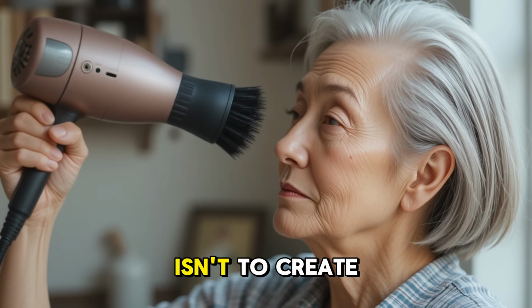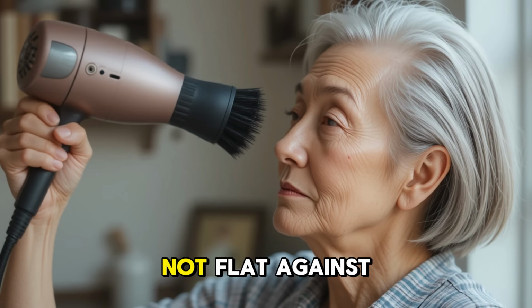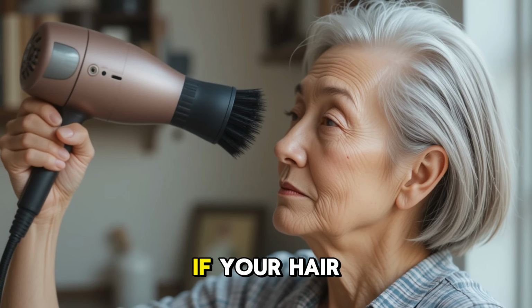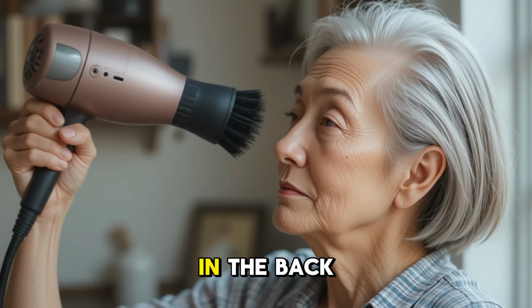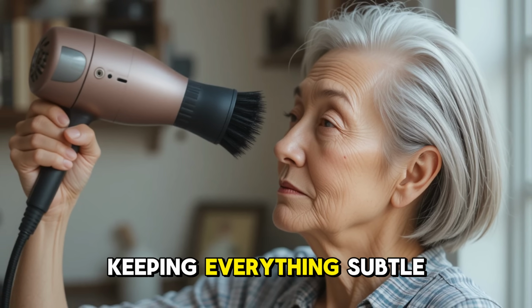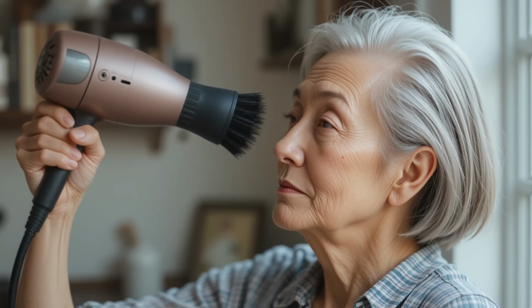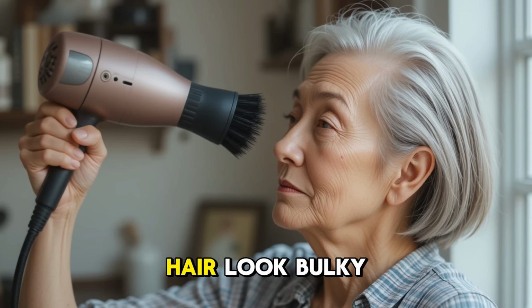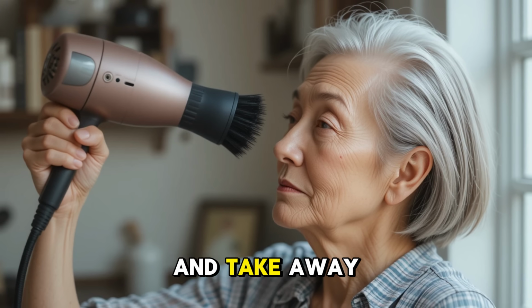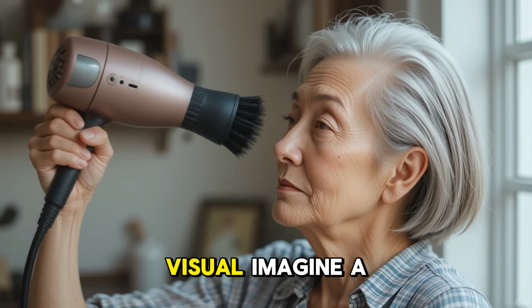The goal here isn't to create a bump, it's to smooth and guide the volume up and out, not flat against your neck. If your hair tends to bend or flip at the ends in the back, that's okay. Just guide it gently with the brush, keeping everything subtle and controlled. A little movement is beautiful. Too much bend, though, will make your hair look bulky from behind and take away from that elegant lift on top.